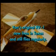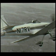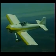As good as it was, Van knew the RV-1 was a compromise and something better was possible. Working in a shop he had fashioned in the loft of his parents' barn, he built the all-new, all-aluminum RV-3. The RV-3 proved to be an exceptional airplane. It was fast, achieving 195 miles per hour on 125 horsepower. It was agile, with superb control harmony that made it an excellent sport aerobatic airplane.